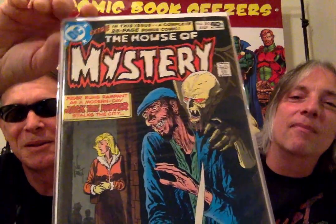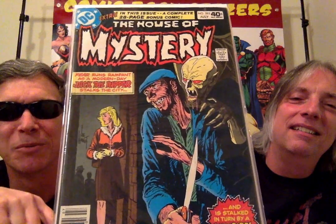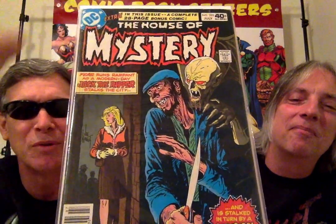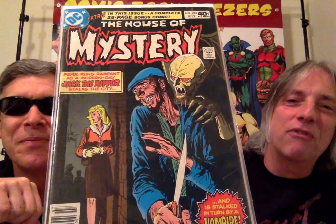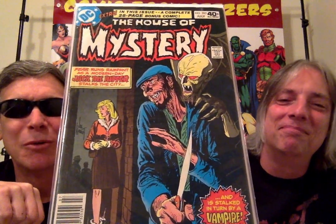DC House of Mystery. Again, that's kind of a Jack the Ripper influence kind of cover, having evil whisper in his ear, "Get her!" You know, got Nosferatu over there, over his shoulder. That's awesome. What's not so awesome?